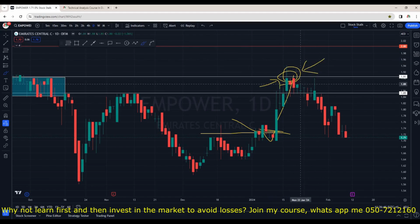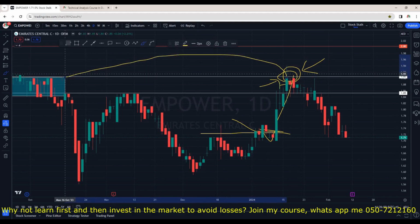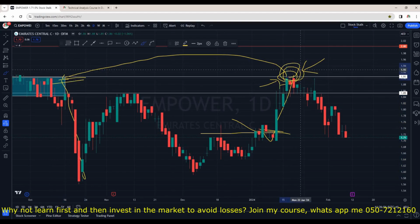This is the place where bag holders are sitting. Why is it? Previously, when it hit this zone, we saw strong selling pressure. Obviously, people bought into this zone. Right here, when it came back again to the same area, those who were still holding the stock started to offload at break even.